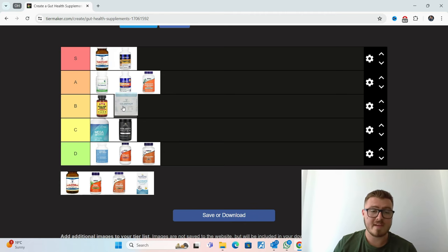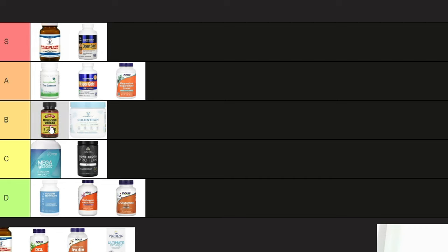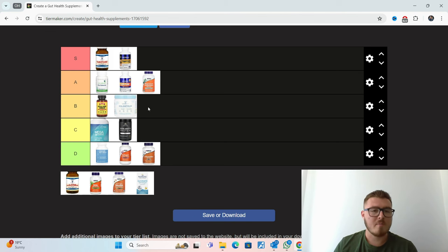But colostrum, extremely expensive. But when I'm looking at it and I'm seeing colostrum next to apple cider vinegar, it really makes me think it needs to come down one more tier. I just don't think colostrum is on the same level as apple cider vinegar. I don't. No, I'm going to put it in B tier. I'm putting it here. I'm not 100% sure, but I don't want to think about it anymore because it's a really hard decision. So I'm just going to put it in B tier and you tell me what you think.